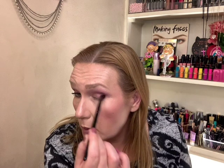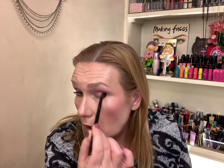Okay, so now we're going to go into Fearless, which is this darker purpley shade. And we are going to start to build up the outer portion here. I just wasn't necessarily going for an all matte look, and it just kind of happened. Not by accident, obviously, because I didn't accidentally put a matte all over my lid.